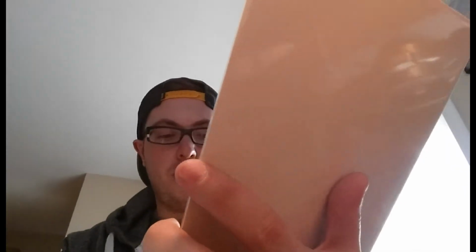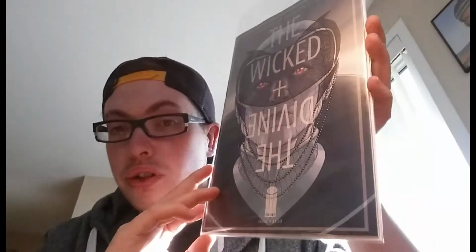Wicked and the Divine issue 9. This has been a good story too, but again, it's another one I would have picked up in trade if I would have known. I don't enjoy it as much as I thought I would have. It's not bad, it's just not exactly what I thought it was going to be. But I'll continue with it for now. If it continues for a really long time, maybe I'll drop it, but for now it's still good. It's just not exactly what I wanted from it.